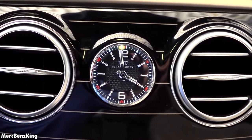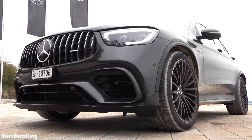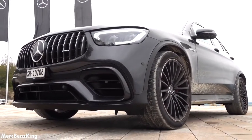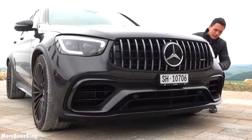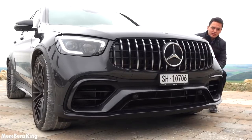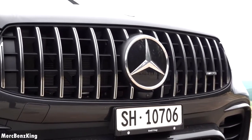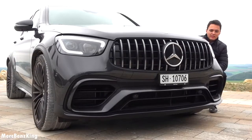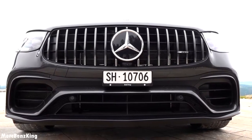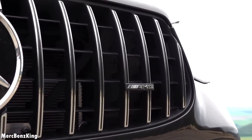So let's first start here with the exterior, where you can see a very aggressive front bumper. Everything is blacked out. It has a gorgeous graphite gray exterior color. It's not completely black, but a little bit grayish. Furthermore, the Panamericana grille, and this GLC63S really leans forward. Aggressive and beautiful with a small Swiss license plate in the front.